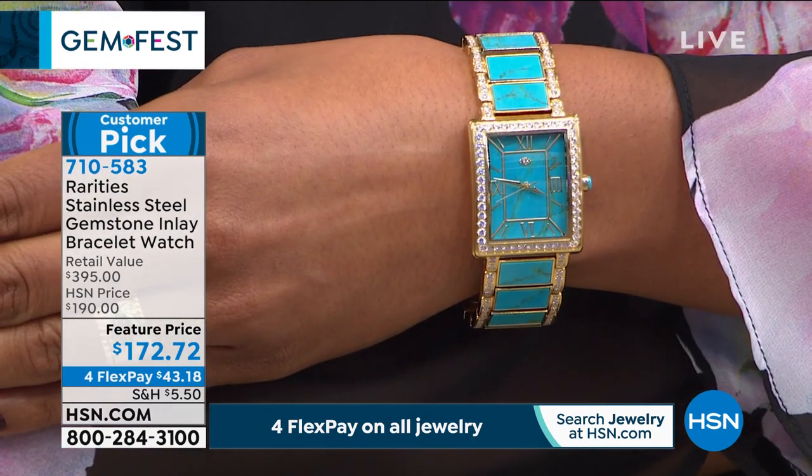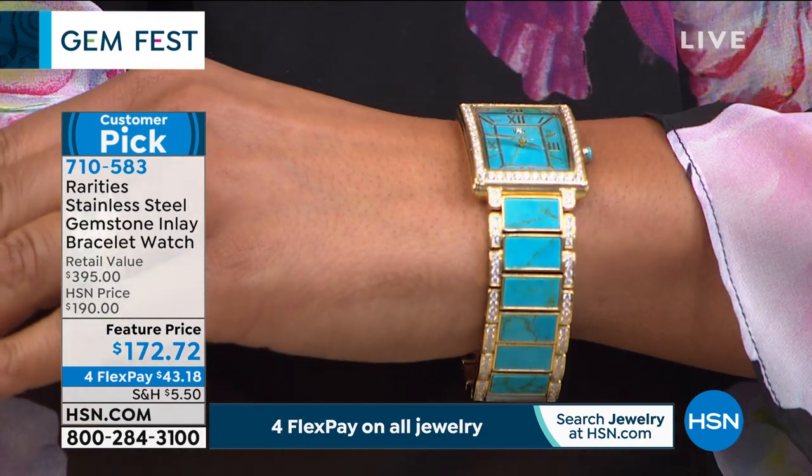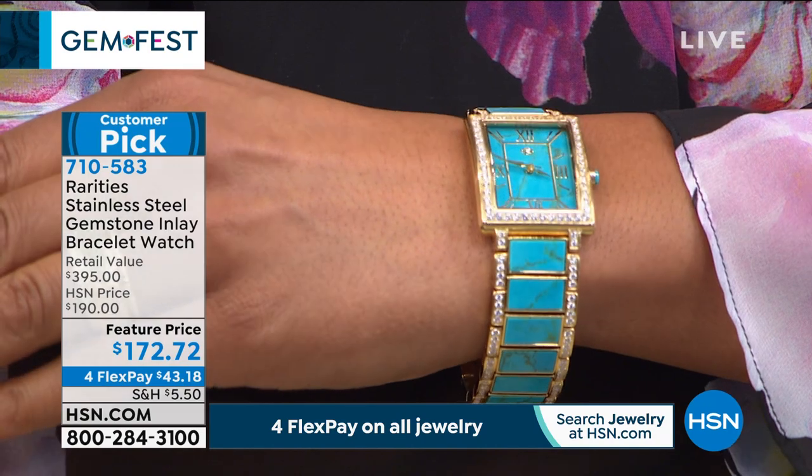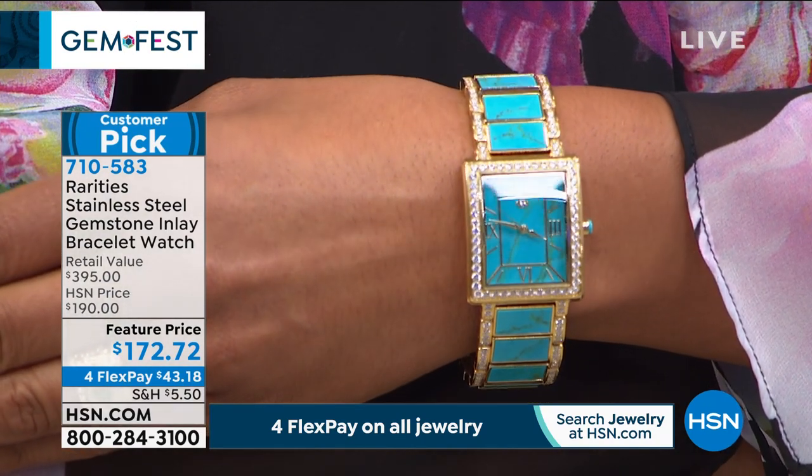I know that you created this based on a much more expensive watch. I did. I did create this. Popular in the 1970s, there's a very famous French jeweler.